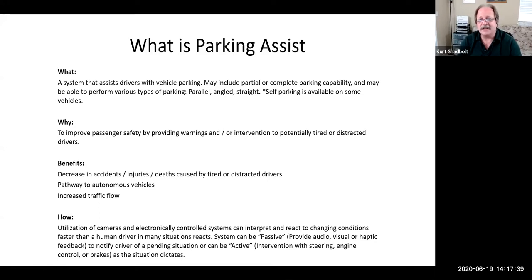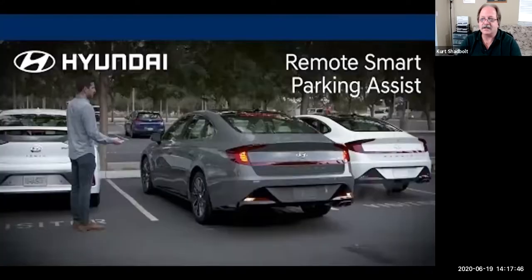But we've all seen the TV commercials, so let's see what some of these next applications are. So this next one is a Hyundai system.